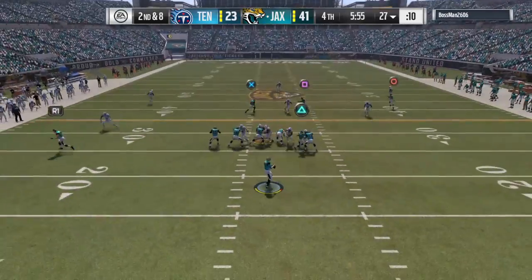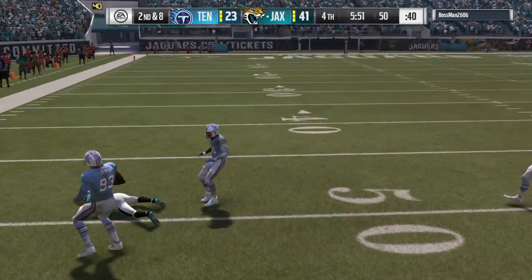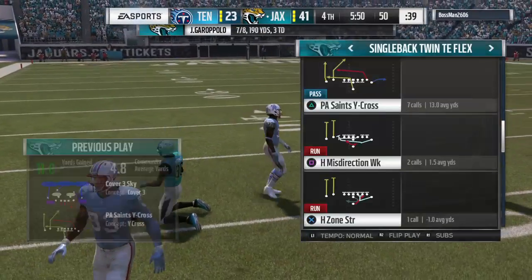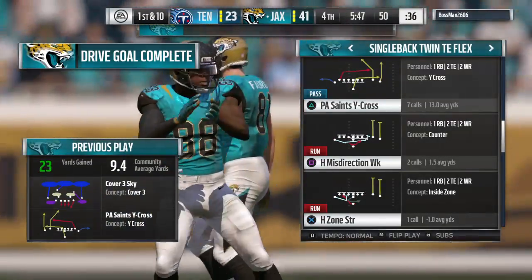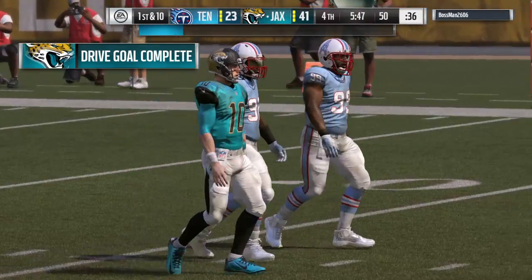On play action, now Garoppolo. He finds Hearns left side. And he's brought down after a good gain. 23 yards on the play. And they just had another big completion there.